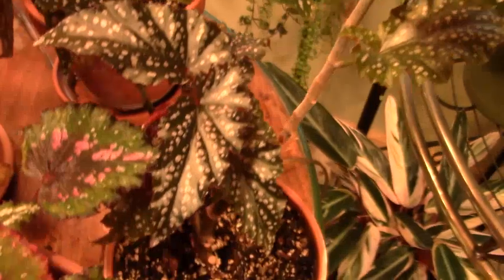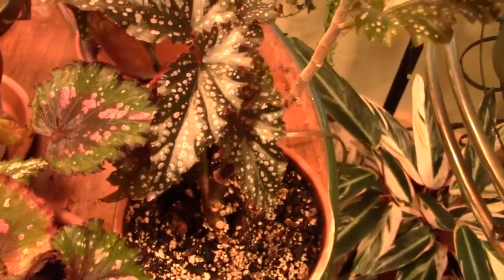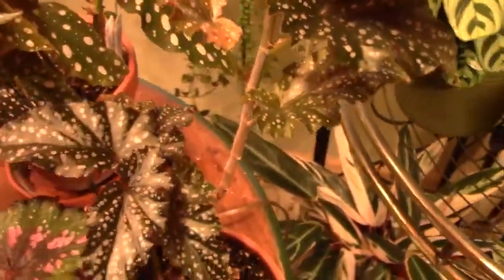Now, this is another cane begonia. I also do not know the name of that. I don't think it's on this tag, but let me just check. Well, it's called an angel wing. I've seen several different angel wings that don't look like this, so I'm not sure what this is, to be honest with you. But this too has new growth. You can see right there.